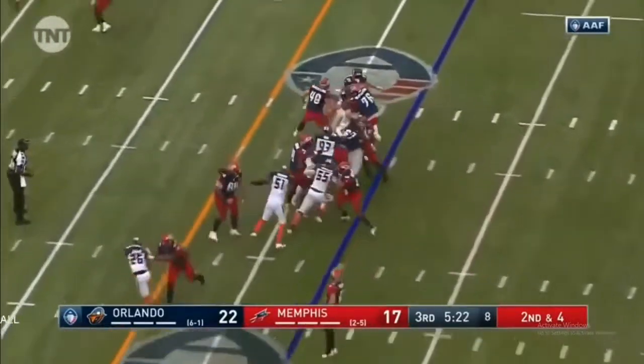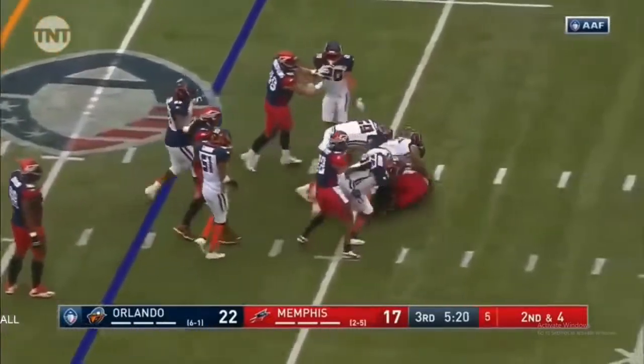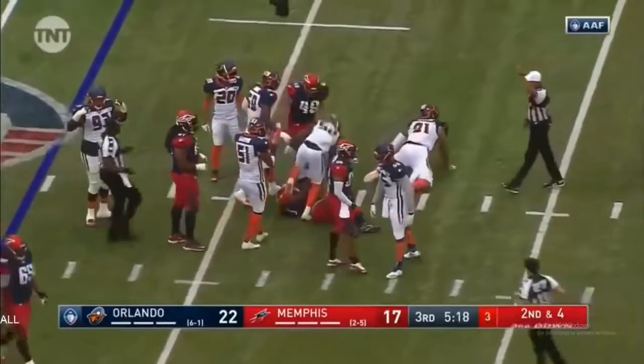McGee on second and four. And he's wrapped up by Jarrell Worthy after a gain of one.